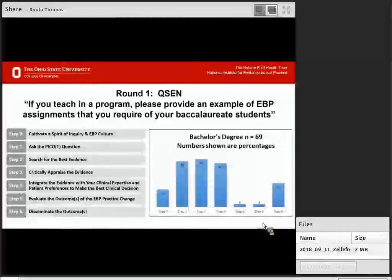Thank you. So, if we take a look at the 7 steps, look at the distribution of where their assignment for students at the baccalaureate level fell. These are listed in percentages, again, but they add up to more than 100% because remember, within one exemplar, we might find somebody who said we had them create a PICO question out of clinical inquiry and then search the databases, appraise that evidence, and provide a presentation. So that's why you'll notice that, again, the numbers are in percentages, but will add up to more than 100.